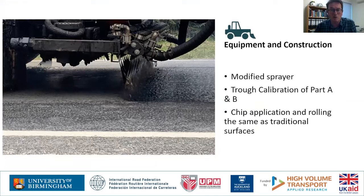So then we moved on to taking this idea into the field. We built a full-scale spray bar with impingement spraying. You can see the spray bar here. There's two sets of nozzles on the spray bar, and part A is being sprayed into part B, and then it's hitting the road, and then we do what we normally do. We chip it and we roll it. So this is no different to doing a normal chip seal.